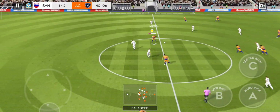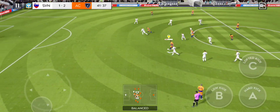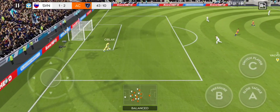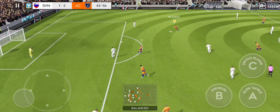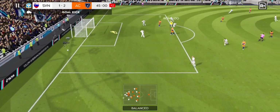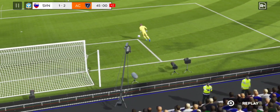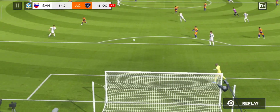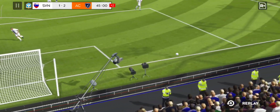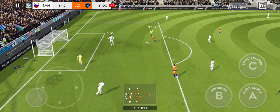Lovely passing here. He loves to run with the ball. Defender in possession. Oh, that's great determination. The finish was just off there and it's wide. That goal attempt went wide. The keeper will be relieved. A short goal kick.